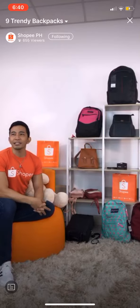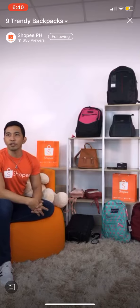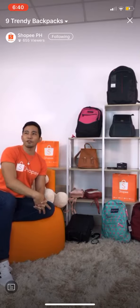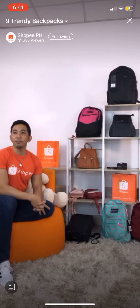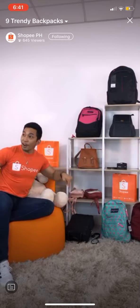Right? This bag is made of high-quality man-made leather material, with a zippered top closure, a zip front pocket, and a magnetic front closure. Plus, its adjustable and detachable sling strap makes it very trendy in this one, right?